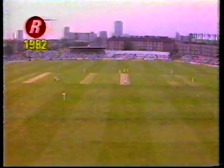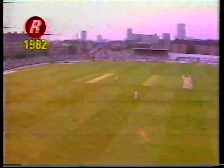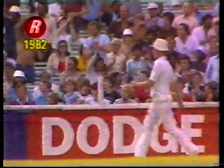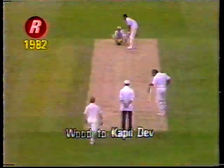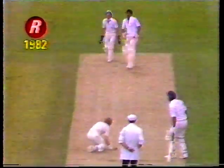A brilliant performance here from England today. India 83 for 7, or they were 83 for 7. It's now 89 for 7 with Kapil Dev cutting loose. A delightful stroke that. We've put him down.